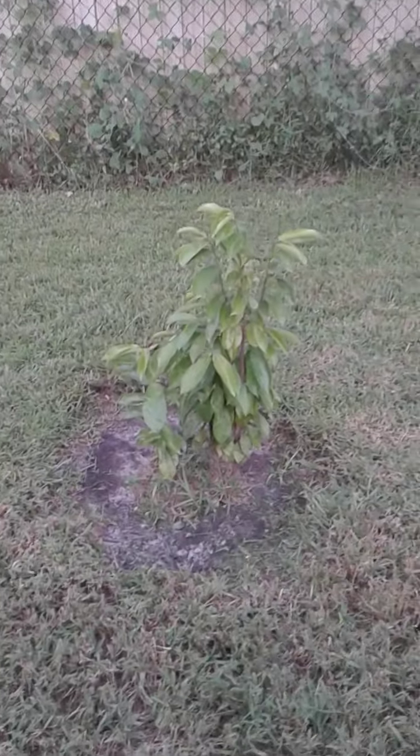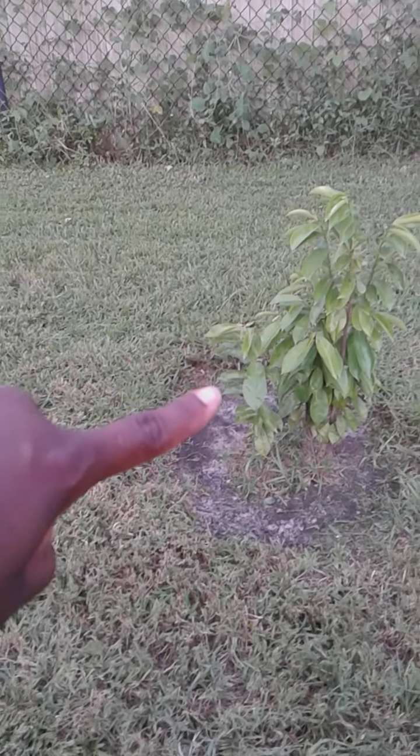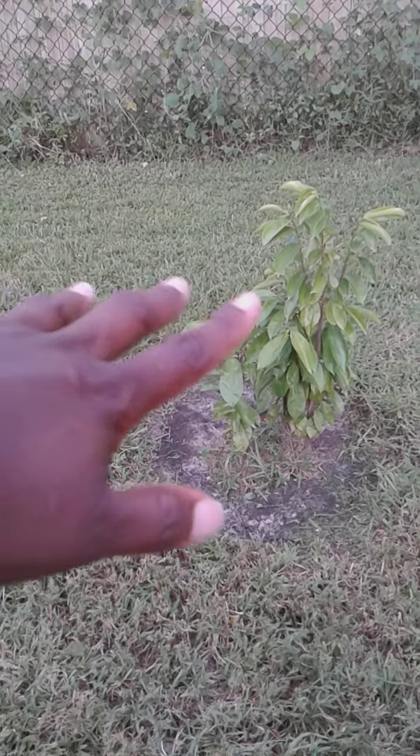And then over here we have the soursop. Yes, the soursop is growing. Look at this one, it's getting taller. If you rocked with me for a while, you'll know how little that one was.